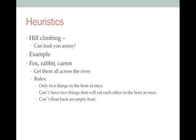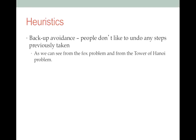and then now I'm good to have the fox and the magic carrot coming back. And so with hill climbing, what'll happen is people will get stuck in one of those moves because it moves them away from their goal. So people don't like to do the thing where you have to send an item back because it gets them further away from their goal. And that's called backup avoidance. We don't like to undo things that we've previously done.